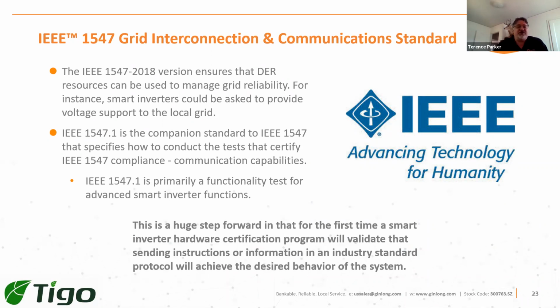1547-2018 version ensures that all of our distributed energy resources can be used to manage grid reliability, maybe voltage support, that sort of thing. And when you see that 1547.1, that is the functionality test for advanced smart inverter functions. And this is huge, guys. This is really the first time we're seeing this certification program that can validate the information that we're going to be sending back and forth from our distributed resources out to the grid and back.